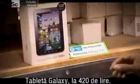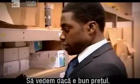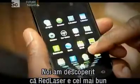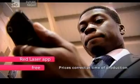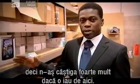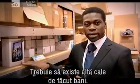Galaxy Tab, £420. Let's see if that's a good price. There are loads of apps to give you instant price comparisons, and on The Gadget Show we found that Red Laser was the best at discovering the cheapest prices. Right, I can get it for £329, so there's very little profit margin if I buy it here. There must be another way I can make money.